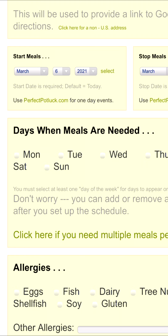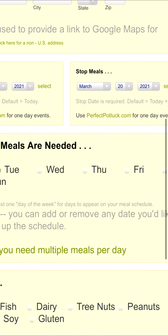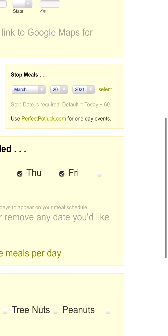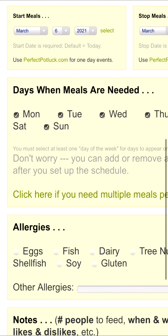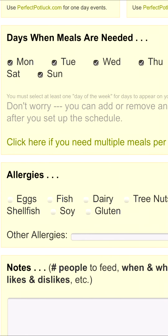So that means that over a period of a couple of weeks, every day of the week will be involved. So I'm going to go ahead and just check each one of those days. And this one over here is always its little lone self for Saturday that's on the next line. So just to give you a heads up on that.